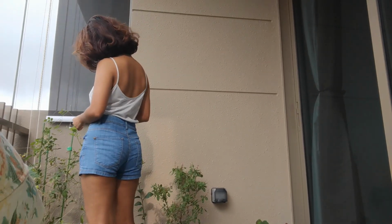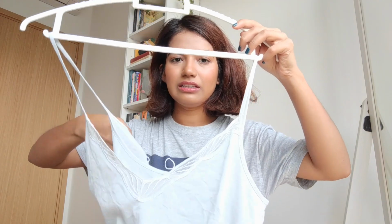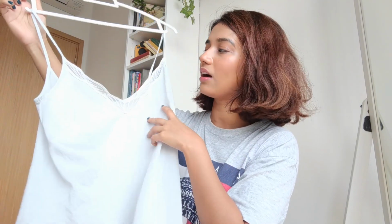The only thing is because it's so thin, you kind of have to wear it with nipple pasties. And actually, I have some holes in the back, but it's really pretty, so I'll still wear it.